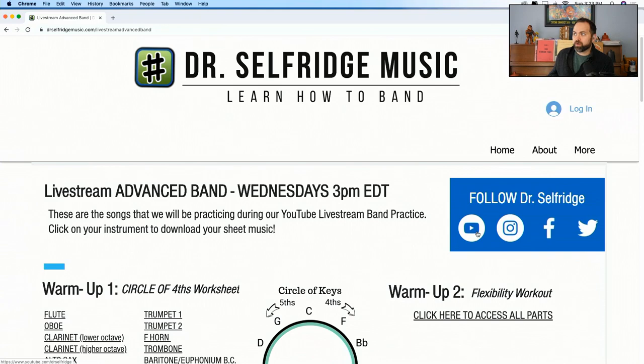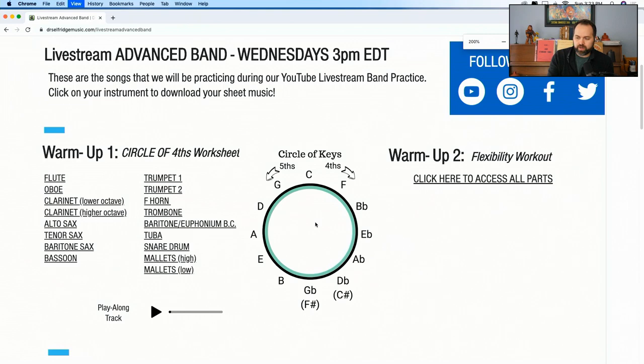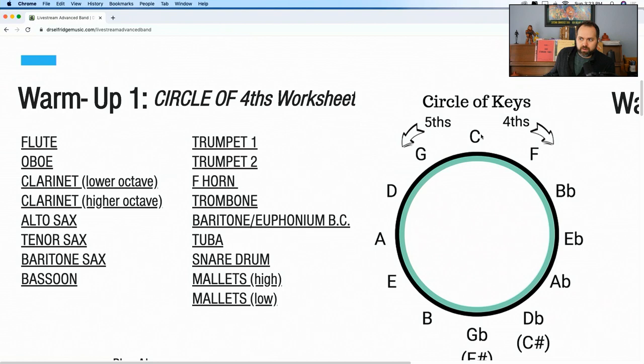how do you remember your key signatures? I think he asked me. So here's another thing I want to show you guys from my website. Again, you go to drselfridgemusic.com over here, and it's actually the same page we were just on. If you go to the circle of fourths right here, the circle of keys is a great way to learn your key signatures because there's a little trick to it. If you start here at C major, you have no sharps and no flats.